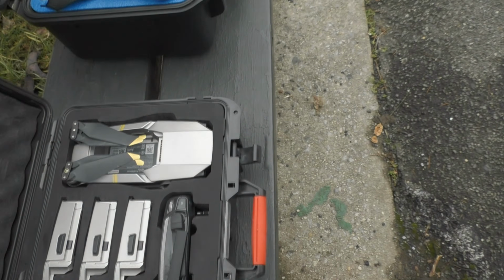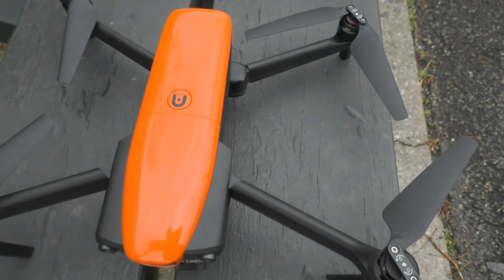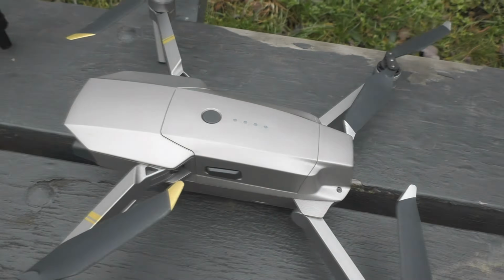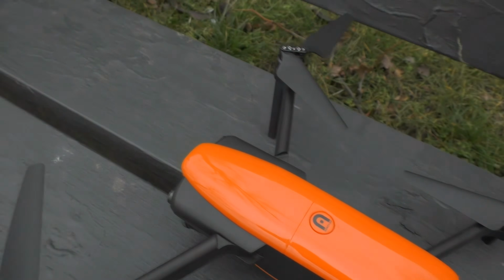I want to see how the Autel Evo handles restrictions compared to the Mavic, and I want to see if the Mavic is affected by these no-fly zones, because I'm not sure if this Mavic is up to date. We'll find out right now, and we'll see how the no-fly zones work, and we'll also test the cameras in auto mode. That's pretty much about it for today.